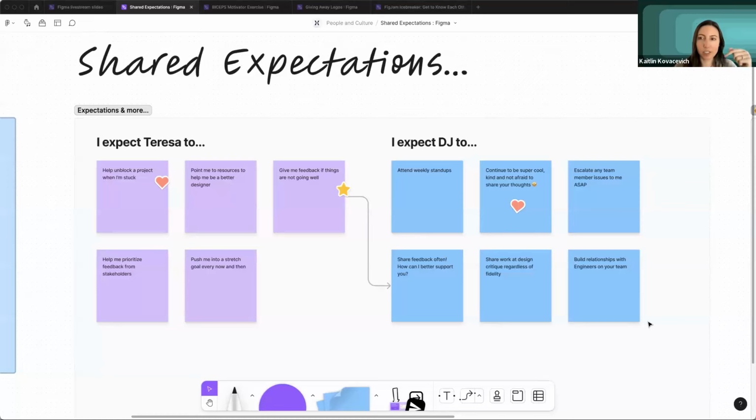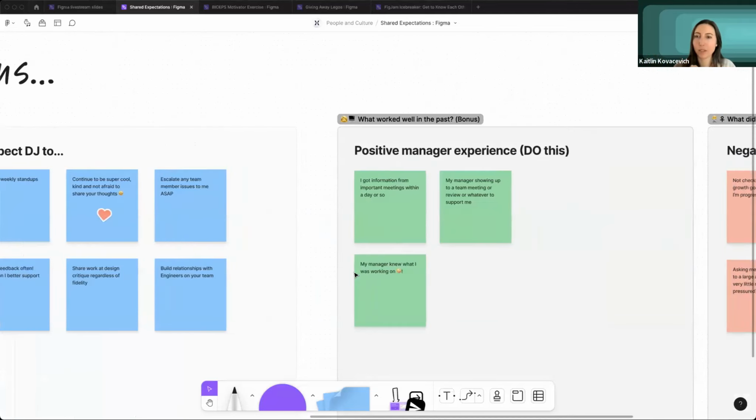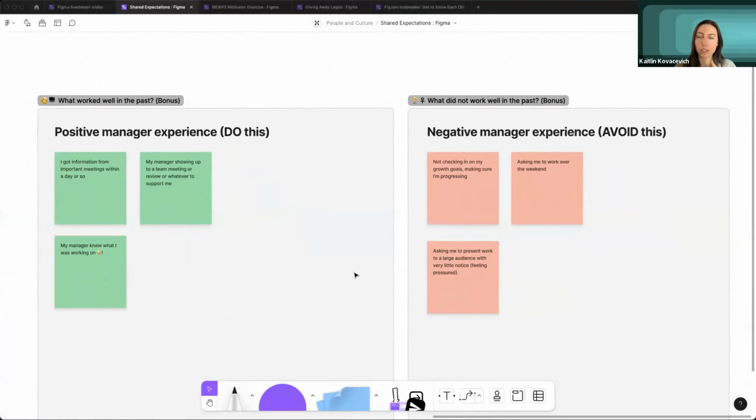So each person takes a few minutes with some lo-fi beats to write down what they expect of each other. In this example that you're seeing here, Teresa is DJ's manager, and a couple things DJ expects from Teresa are for Teresa to help DJ prioritize feedback from stakeholders and push them into a stretch goal occasionally. As a bonus, over to the right in this template, you can learn even more about expectations through doing a quick exercise on good and bad manager qualities or experiences from the past.